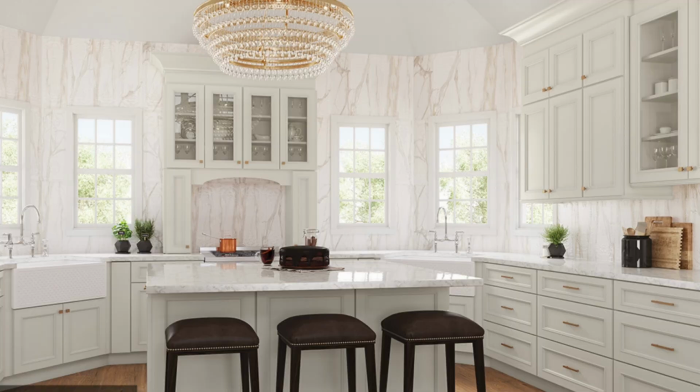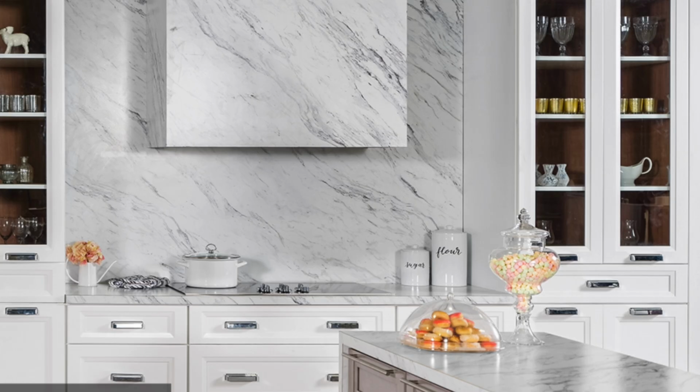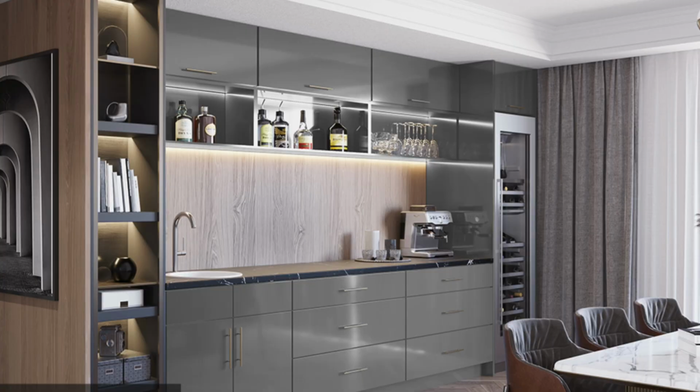The third option is a full height splash. This again is one of my favorites. This can be a bit more of an expensive option. It can either be 18 inches up to the upper cabinets, or it could be even 30 to 36 inches up to a hood. When you say a full height splash, we're talking bringing that countertop material up, right? Solid surfaces, all the way up the wall.